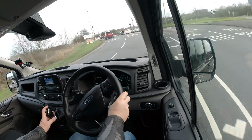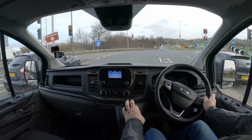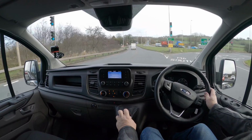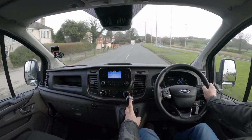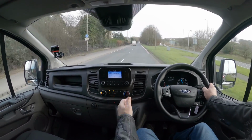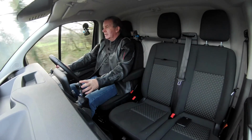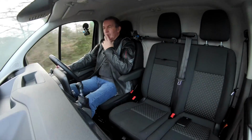Seeing the Range Rover there reminds me that this is an excellent seating position. You can see what's happening all round. You can see easy rent vans coming through the lights on red when they shouldn't. Just lovely. I'm going to start indicating early, because otherwise these cars will bunch up behind me.